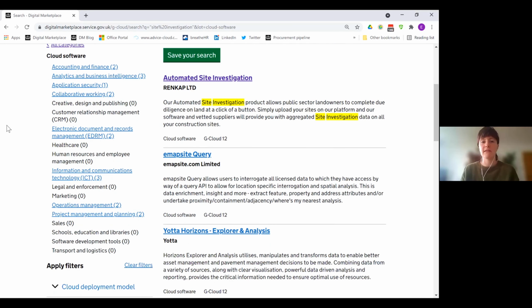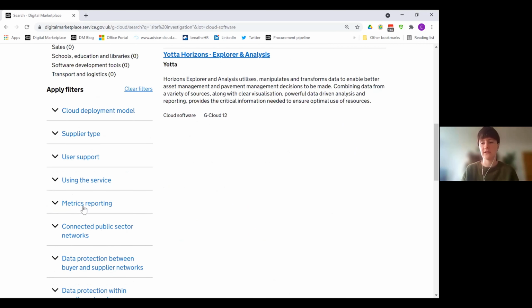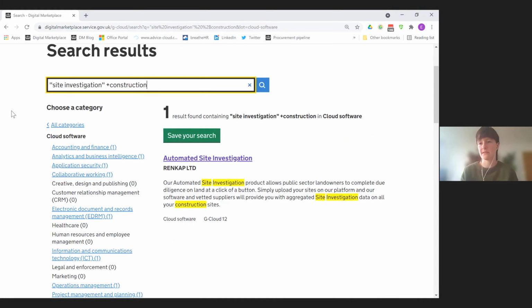You may find that there are listings that instantly you can discount because they're not relevant to you, and that's totally fine. Or you can use additional keywords, or you can use some of these categories and filters to narrow down the search. Here, what I'm going to do, just to make sure that what I'm seeing is completely relevant, is I'm going to add construction as a keyword. And here you can see that there's only 1 listing that's returned. And so as long as I've done my due diligence as a buyer, testing the market and making sure that I've reviewed everything that's relevant to me, in this instance, I would be able to direct award to this supplier.